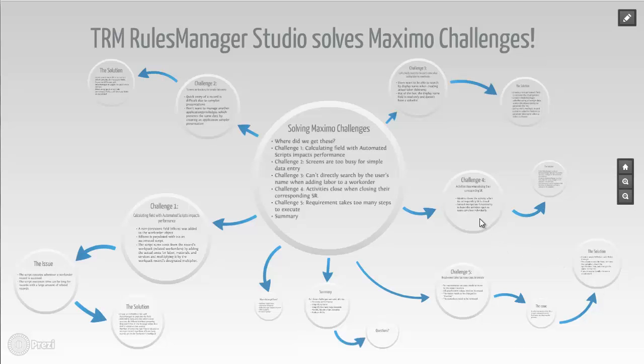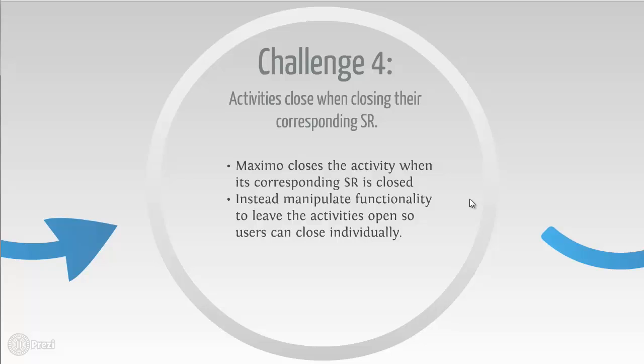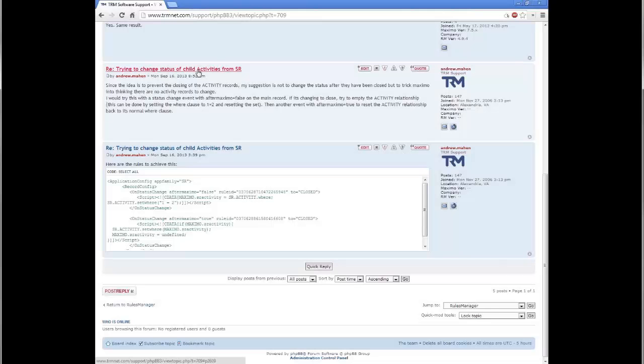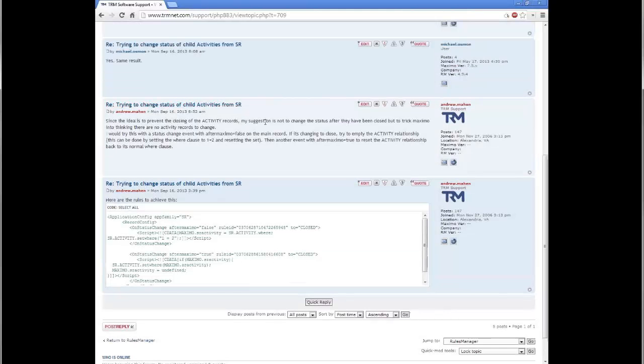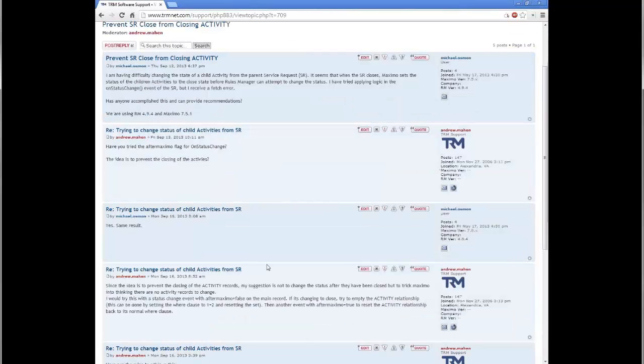So, challenge 4: activities close when closing their corresponding SR. Now this is one we actually got on our support form the other day. I'm going to bring it up. You can see this question came in last Thursday, and there's been some conversation about it, and finally Andy Mahan, one of our developers here, presented a solution to the user that was asking the question.